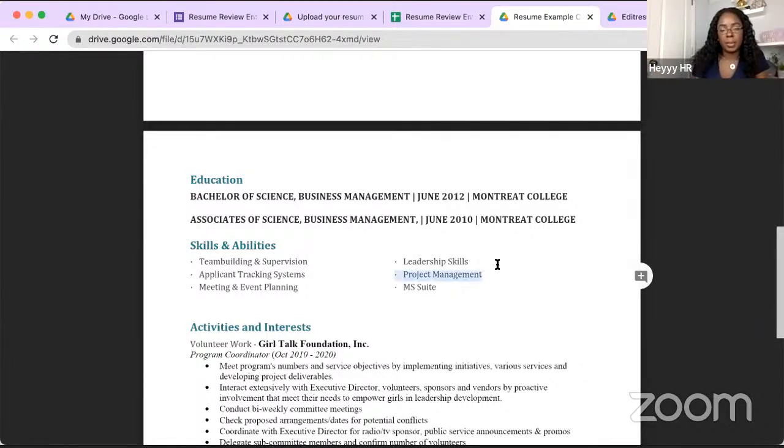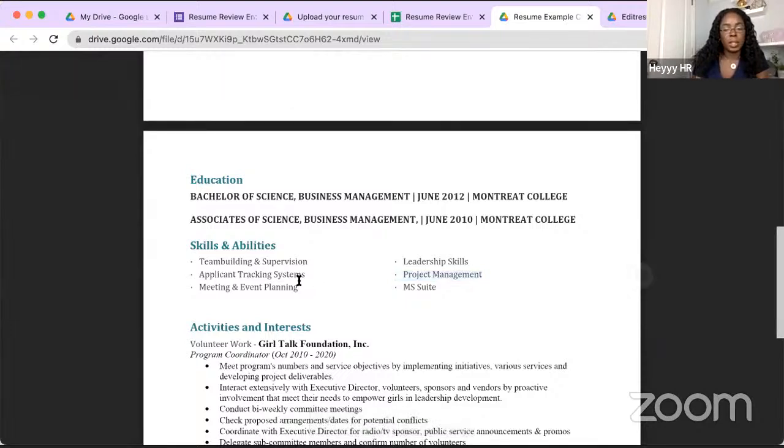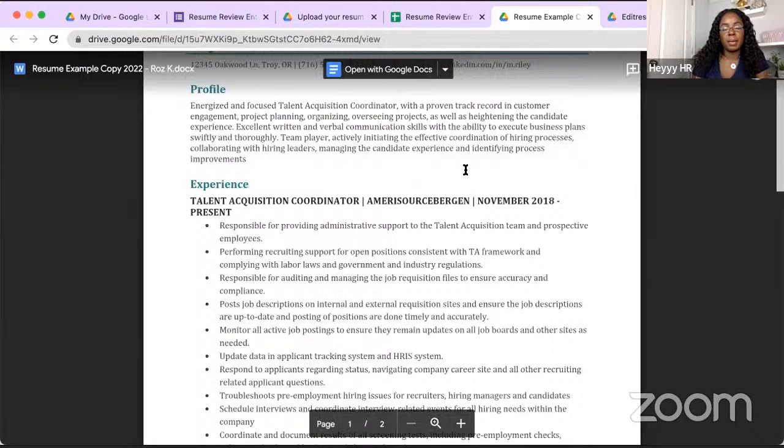I would name the project management tool that I use. I would name the applicant tracking system that I use. And I would do like a dump dive, and I would put like background screenings, onboarding, some of these words that you've used: applicant tracking, pre-employment process, pre-employment hires, sourcing, scheduling, interviewing. I would do a dump of words up there.